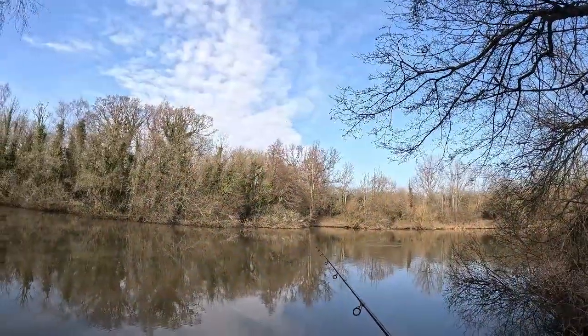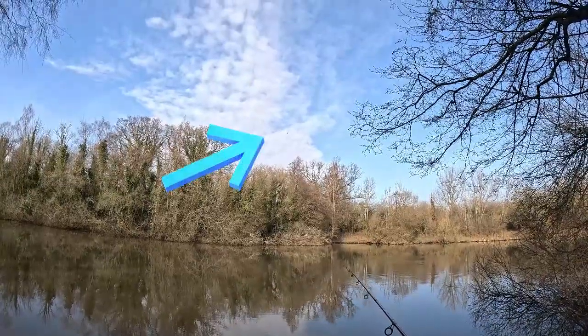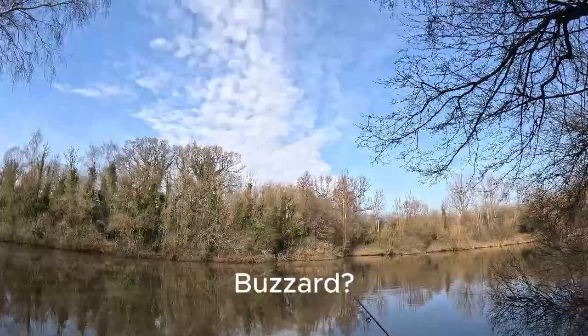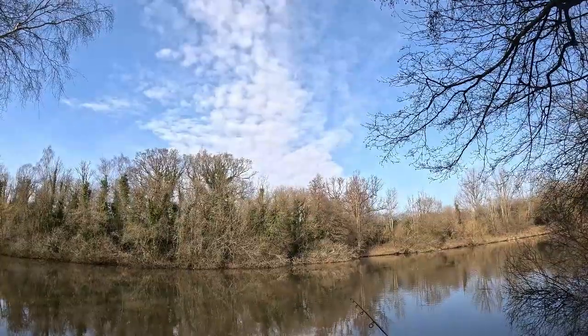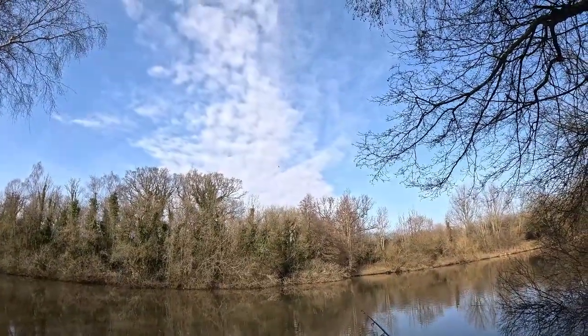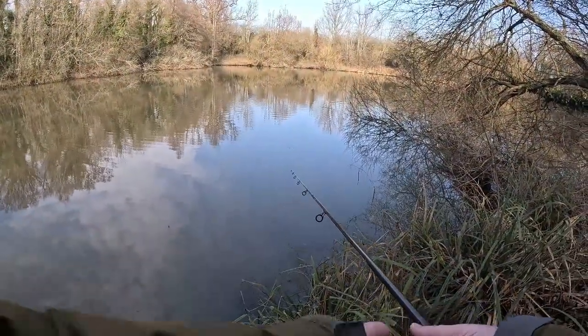Try to zoom. There's a really big bird of prey. He's got a big wingspan. The underside of his wings are brown with white patches in the center. I need to look that up. That's beautiful. I wish I had binoculars. Come on, bring me luck, bird of prey.